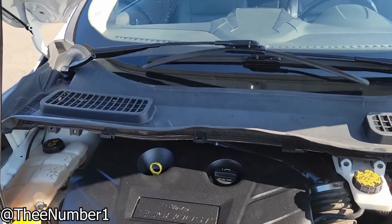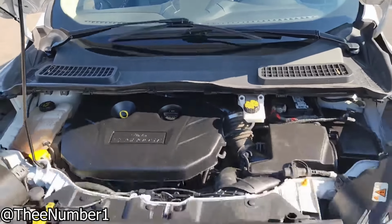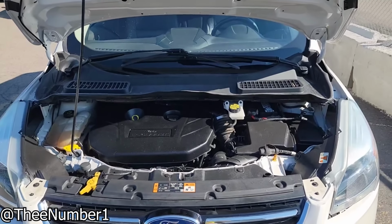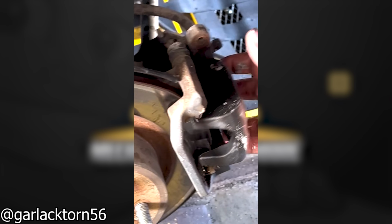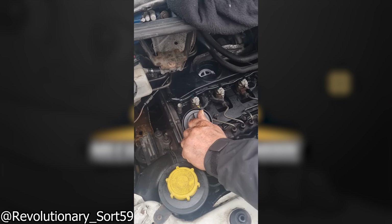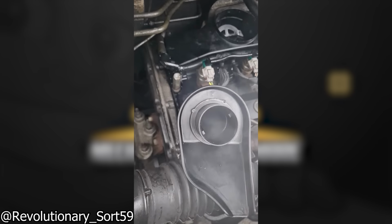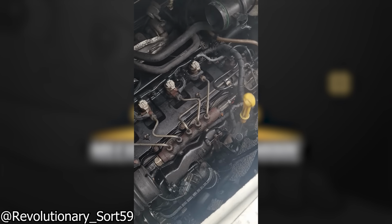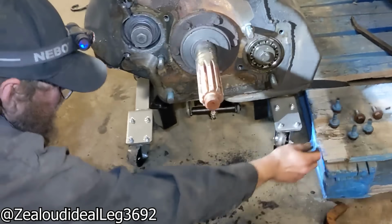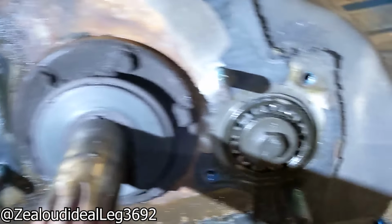Is this factory for this year? Interesting. Look at this. No wonder the brakes are terrible. No wonder they're not working. Customer states, my brakes aren't working. I'd say that's a problem.